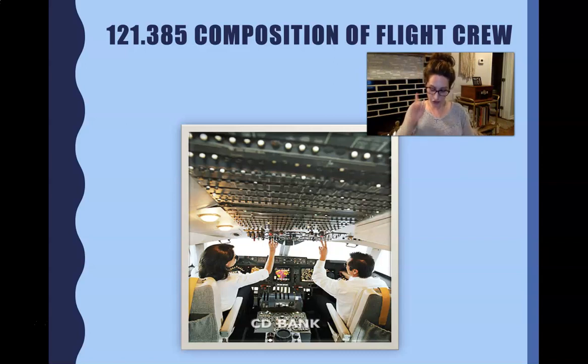It says the certificate holder shall designate 1 pilot as pilot in command and the other as second in command. Pilot in command, in the real world, we call them captains. They sit on the left side. And the right side is our second in commands, aka FOs, which are first officers. We have to have 2. And guys, we have to have 2 in there at all times.